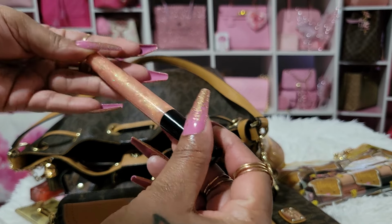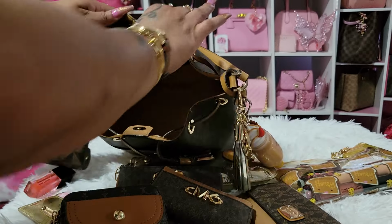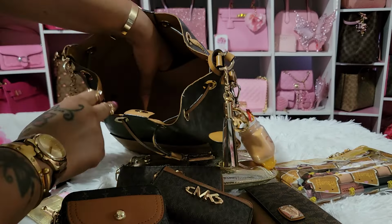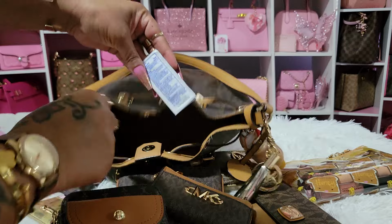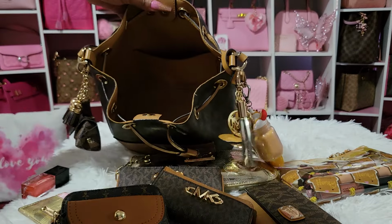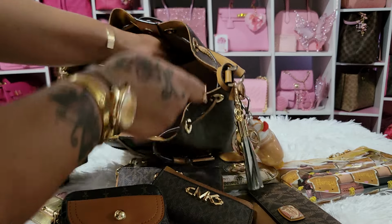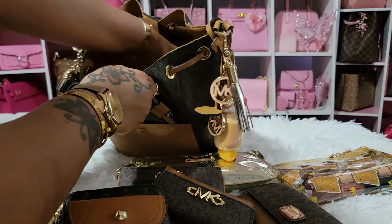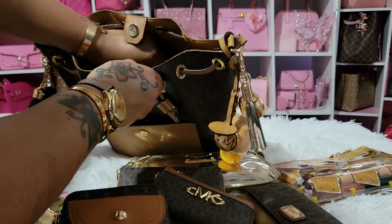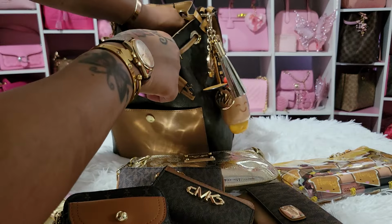It's like a pinkish brown. It has gold specks in it. I have not been able to find any more. And then, of course, I have some hand sanitizers in there as well. And then the last thing I have is candy. I have some Starbursts, just some pink Starbursts, and they're just thrown in there.